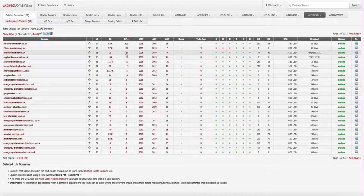So what I'd do is I'd go through here and I'd find a number of plumber domains. So 8 and 13, 8 and 18 is perfect, 8 and 11 is perfect. Number of backlinks is not necessarily important. And what I'd do is I'd buy, say, 10.